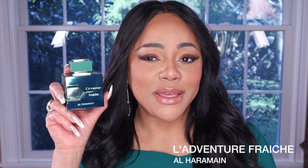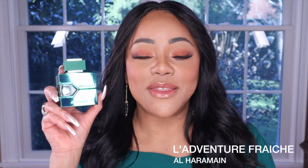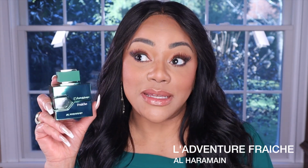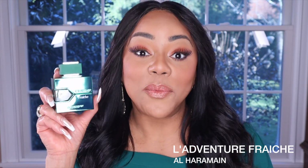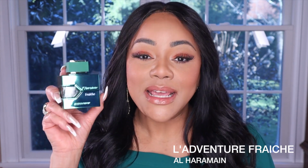This is supposed to be, for sure, the male version of a freshie within the collection, and the Ciel is supposed to be the female version of a freshie within the L'Adventure collection. But for me, I love this one, and I also love Ciel.